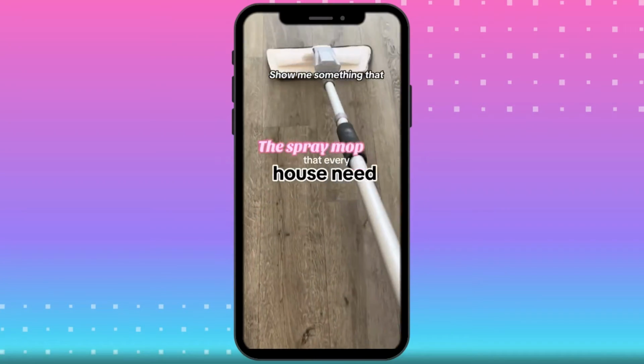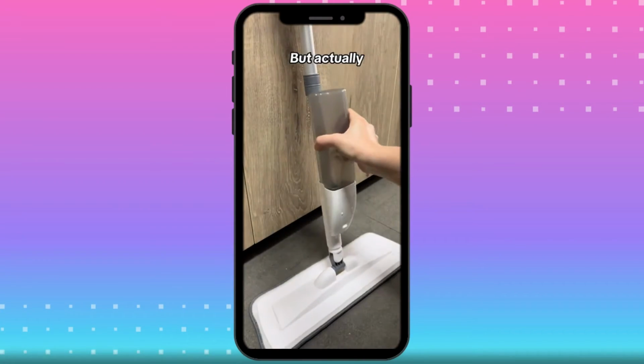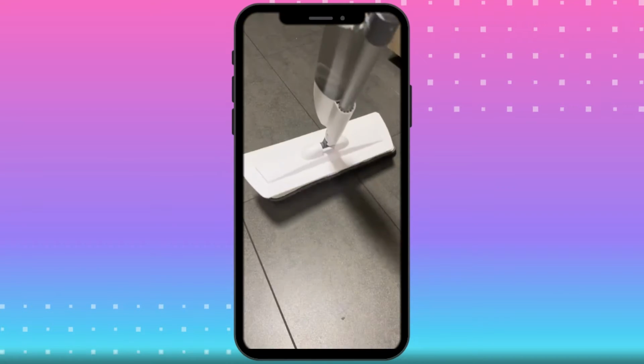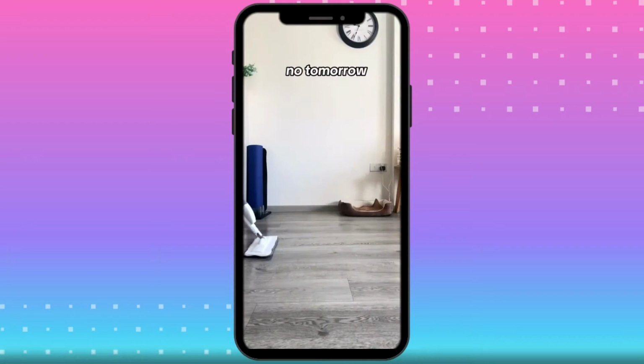Show me something that TikTok overhyped but actually got it right. Baby, for me, it's this. I use it like there's no tomorrow.